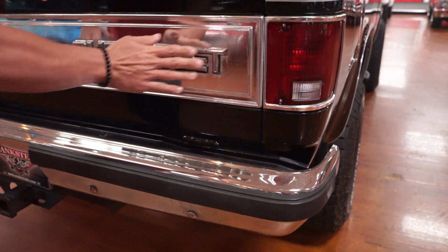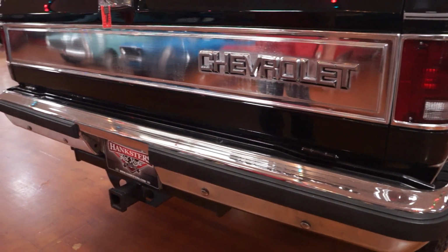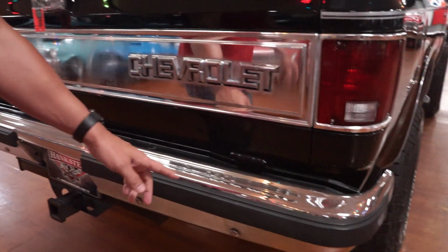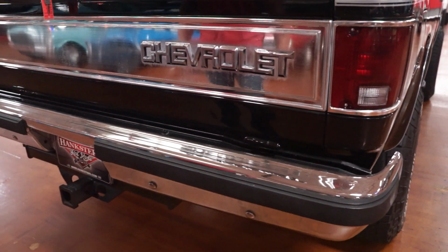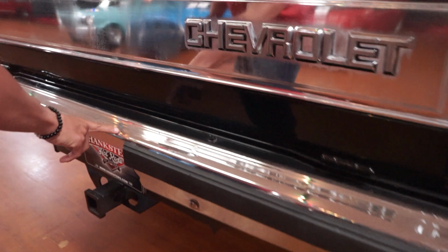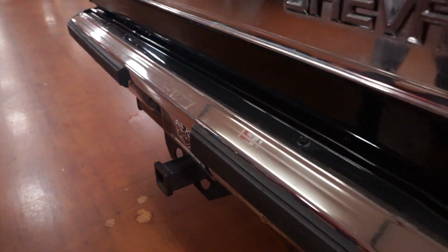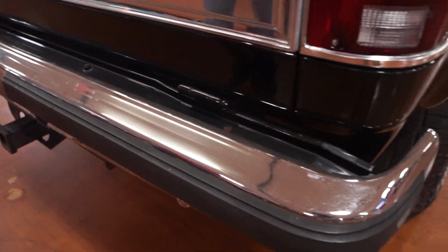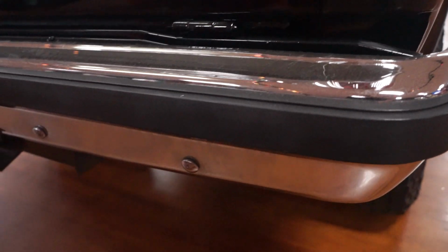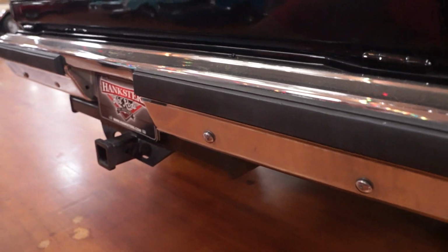Same thing with your Chevrolet badging there. That's on the actual rear tailgate portion. Your bumper does show some signs of age there. You can see there's little etch marks or patina in the chrome. It's not flaking. It's not rusted. It's not peeling. You see your bumper bolts there in pretty good condition, but it's definitely not a brand new bumper for sure.